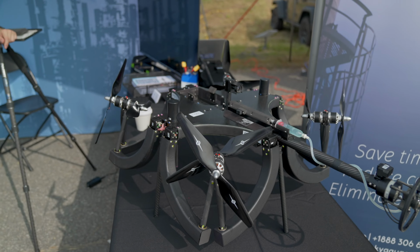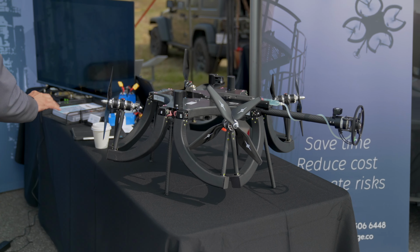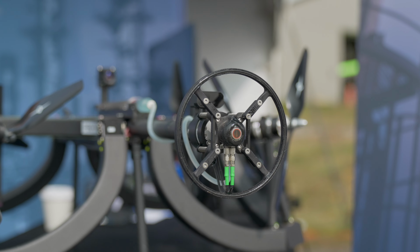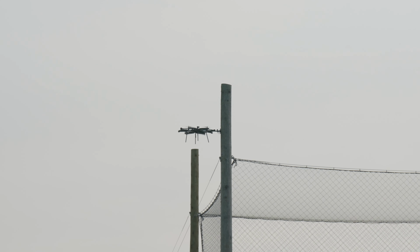Now, there's another company there, and I'm completely blanking on their name, but they made a drone that is unlike anything I've ever seen, and it has an ultrasonic sensor on the front that allows it to actually touch things and touch metal and do inspections physically, right? You're not just capturing aerial imagery, you're actually now using different sensors.